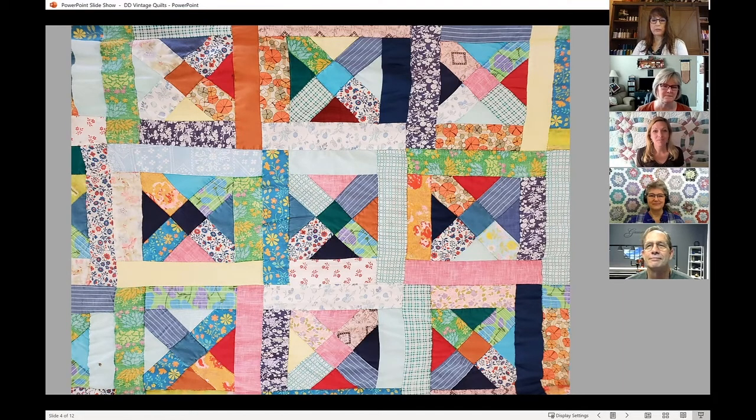What would we do with this one? Would we do an edge to edge? Would we do a custom? What do you think? I see edge to edge. I do too. Personally, a texture would be great on this because the colors and the fabrics are busy and they're kind of the same value, and the quilting's not really going to show. So a texture alone, something like clamshells even. Right. I think with the patterns that are used, even something a bit more modern would go well on this.